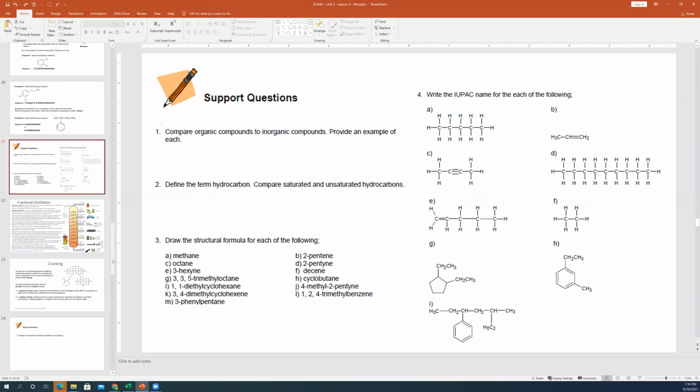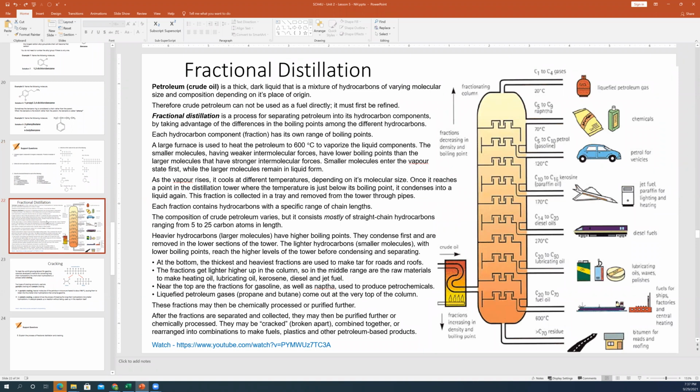And finally, we talked about how a lot of these hydrocarbons were very important sources of fuel. So we need to talk a little bit about how these hydrocarbons are obtained and purified, in a process called fractional distillation. Petroleum, or crude oil, is a thick, dark liquid mixture of different hydrocarbons of different length, molecular size and composition, depending on where it's mined from. You can't use this crude oil as fuel directly. It must be further refined, or fractionated, separated by its properties, by its length of hydrocarbon chains, and then you have different uses for them.